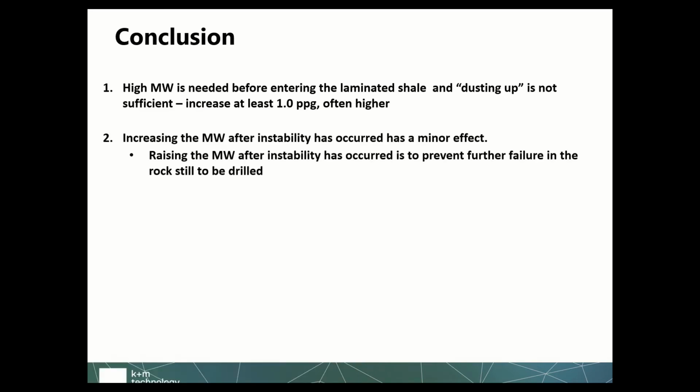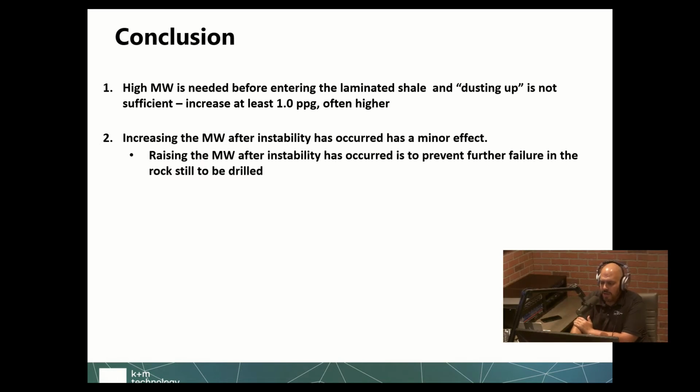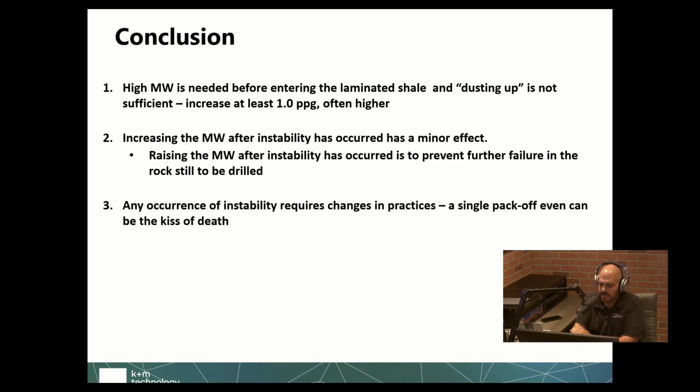So some conclusions: the higher mud weight is needed before entering laminated formations, and dusting up is not a good way to proceed. Increasing mud weight after the instability has occurred, you're just trying to manage the situation at that point, but the hole's already damaged. You're much better off preventing the damage from the very beginning.